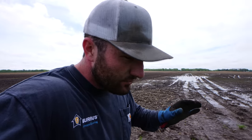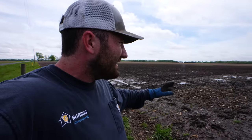Soybeans are very sensitive to being below water at this point in their life. They die rather quickly. So get a lot of this off. As long as we don't lose a lot out here, I won't have to replant.